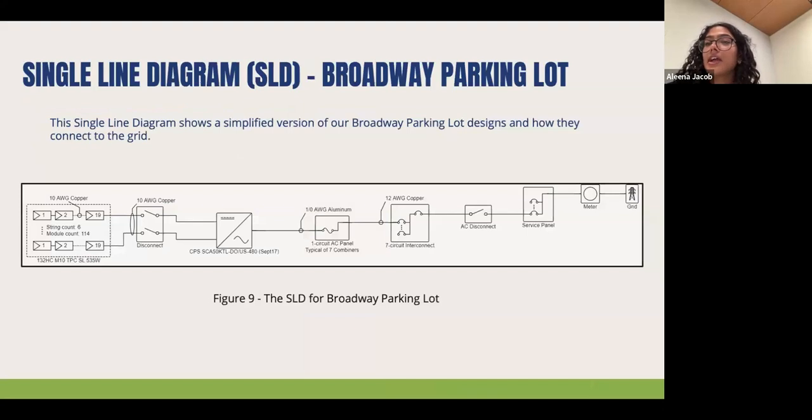This is just a single line diagram, which is a very simplified version of our Broadway parking lot design, and it shows how our inverters and modules are connected to the grid. Next slide, please.